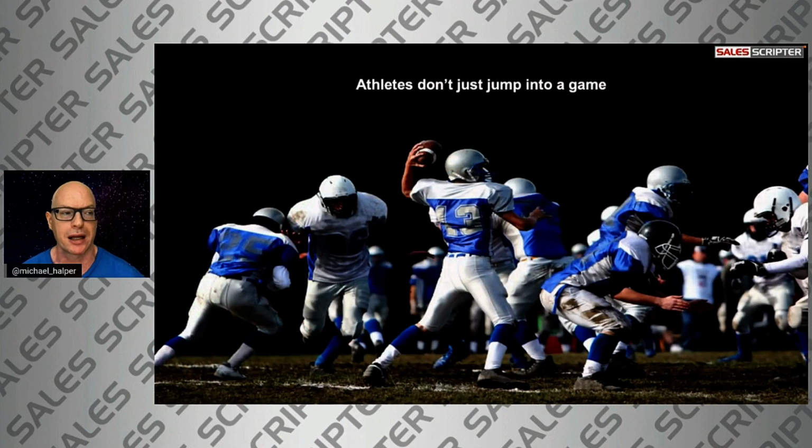And the reason why is, let's just look at athletes, for example. If you take a professional athlete, they just don't walk out on the field and jump into a game. No, they perform warm-up drills before the game. Not only are they warming up and practicing right before the game, but all during the week, they practice all sorts of drills and study the different plays and defenses and their opponent, and then they're prepared when they jump in the game. Without role playing, it's the equivalent of a professional athlete just sitting around all week, and then it's game time and they just jump in the game.